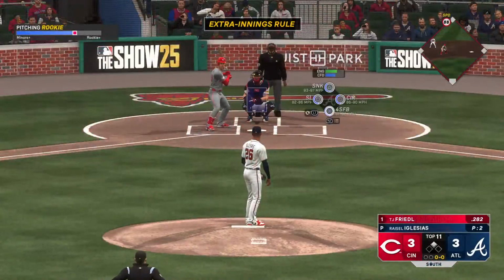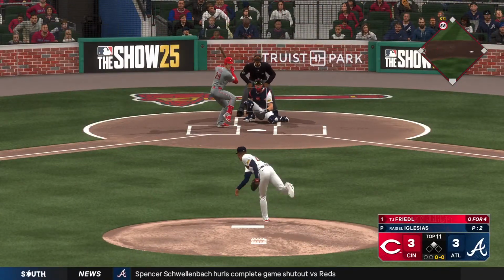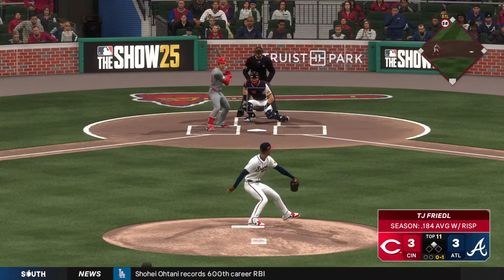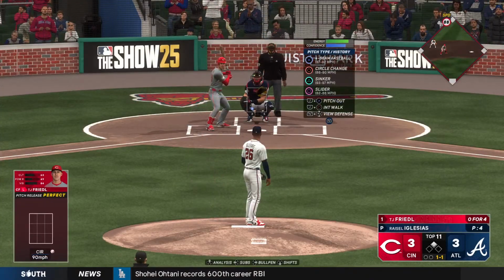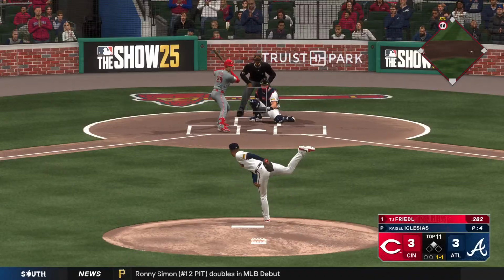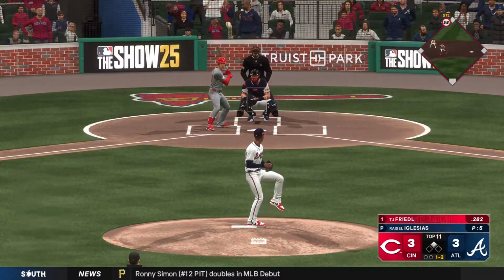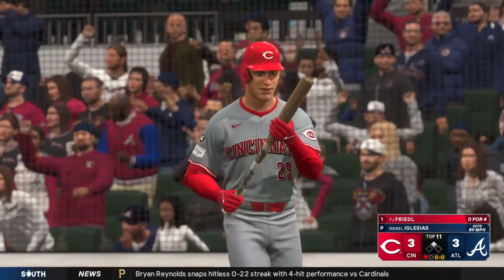Back at Truist Park. And now the center fielder, TJ Friedl. And that is out of play. The next offering misses. 1 ball, 1 strike. Fouled off. He was late. Cuts and misses. It's a strikeout.